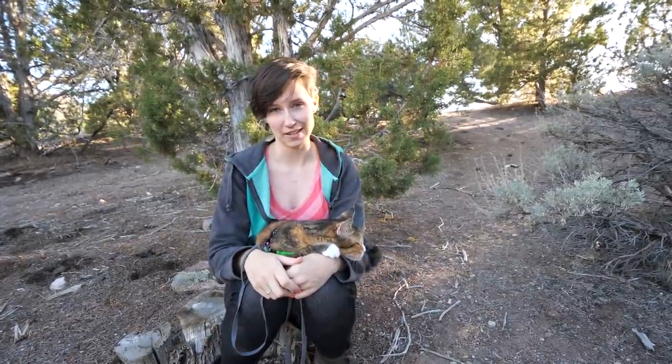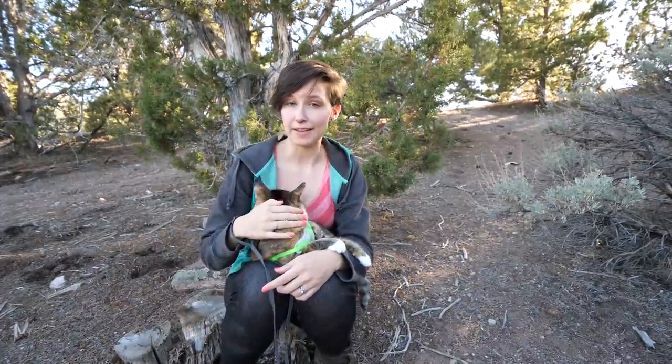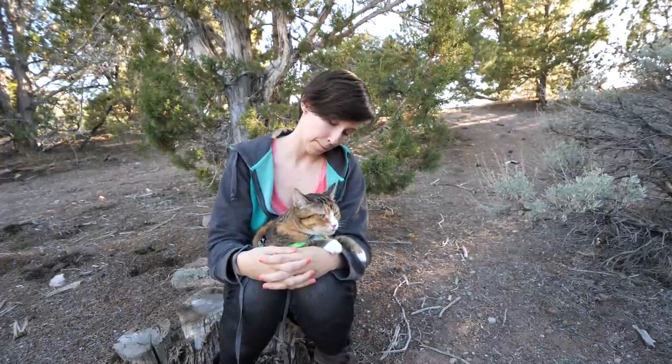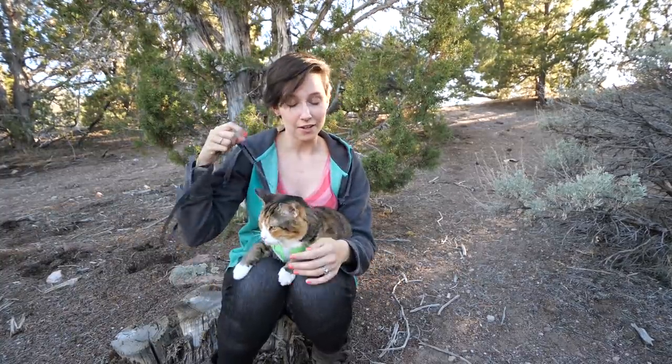Now, our kitten Alice has no desire to go outside unsupervised without someone helping her out the door. Literally, I think she's afraid of being outside unless she's in a backpack or being held. Butters, on the other hand, is a darter. And that's why when she's outside, I've got her harness on.